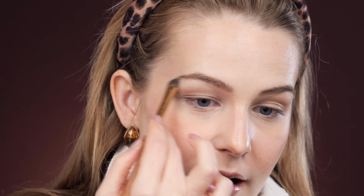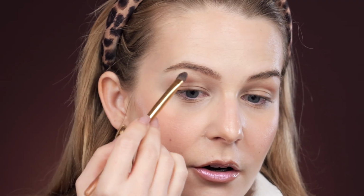Especially with this type of palettes, they forget the lightest shade, which I'm always so bummed about. You can have a black eye pencil or eyeliner with you with a palette if you don't have a black inside the palette. But I mean, you can use the highlighter for the inner corner and for the brow bone, if you don't want that to be shimmery.